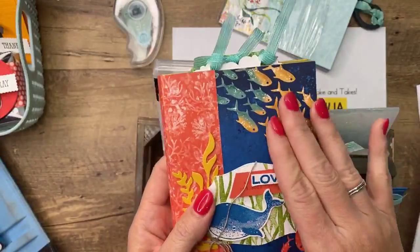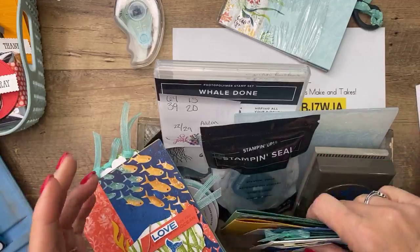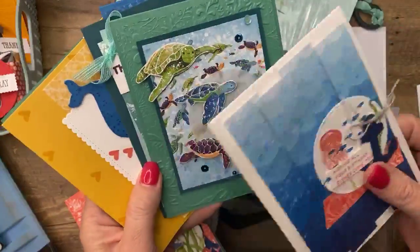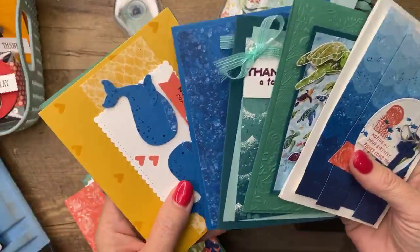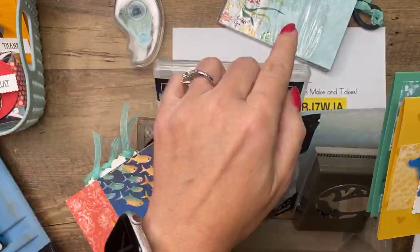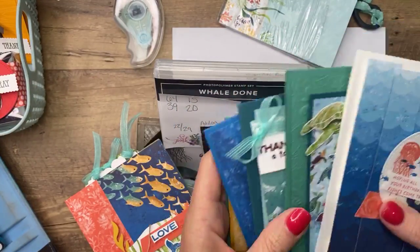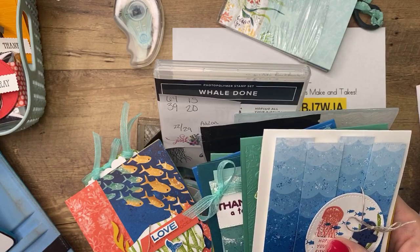So this is part of the class to go, and it's delivered to your mailbox. It's not a local class. And then there's 6 cards. And you're going to get a pack of that designer series paper in your class to go kit, as well as a bolt of ribbon and a full pack of that paper, because you're going to need a full pack of that paper.